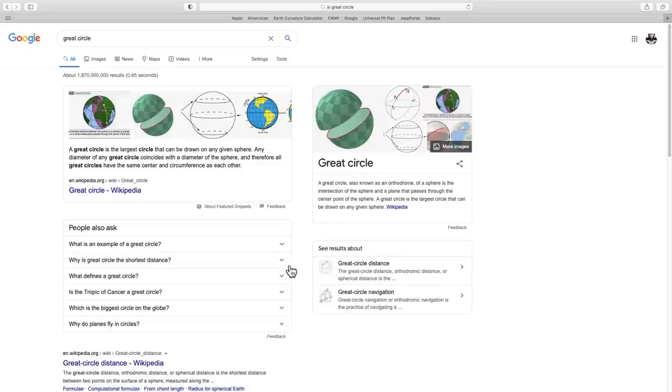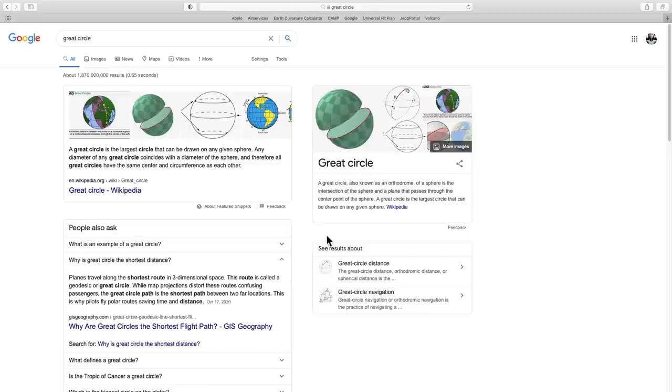Great circles are used in navigation by aircraft and ships because following a great circle between any two points on a sphere will result in the shortest distance. Planes travel along the shortest route in three-dimensional space. This route is called a geodesic or great circle. While map projections distort these routes, confusing passengers, the great circle path is the shortest path between two far locations. This is why pilots fly polar routes, saving time and distance.